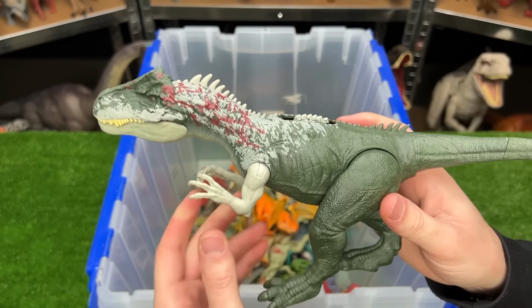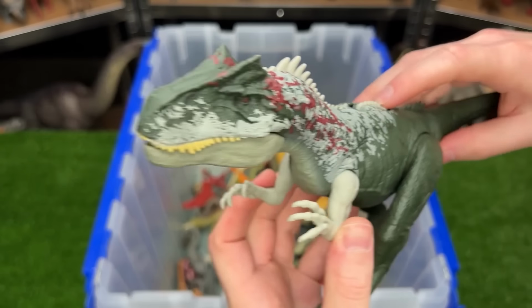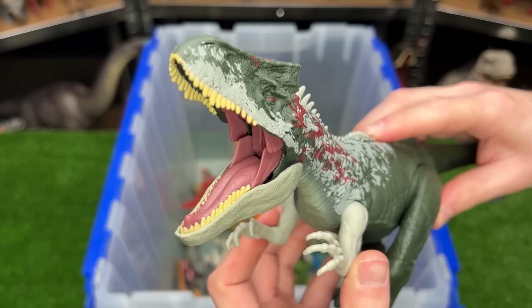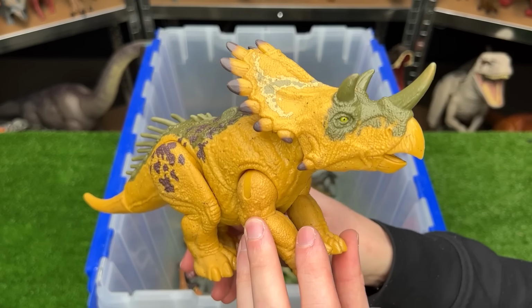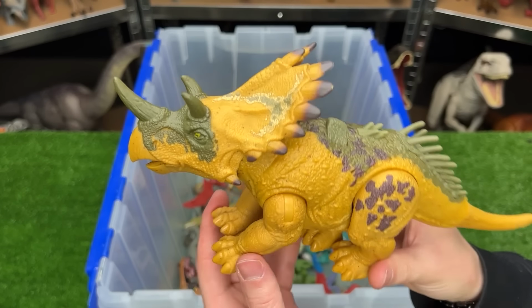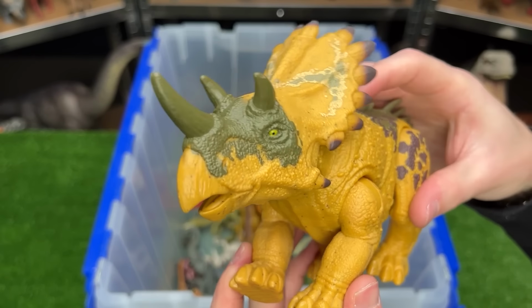Next up is this Allosaurus figure in the dark green, white, and red coloring, and it has the action button on its back for the chomping and sound effects. This figure is the Regaloceratops from the new Dino Tracker series. It's got a bright yellow body and an action button on its back for moving its head with sound effects.